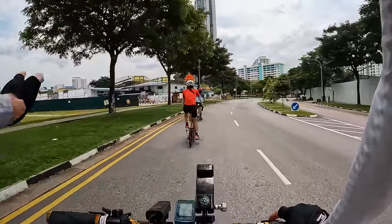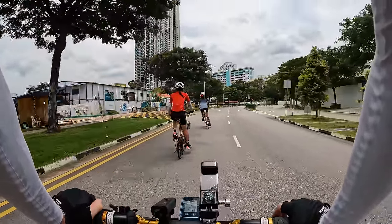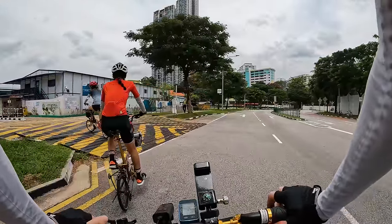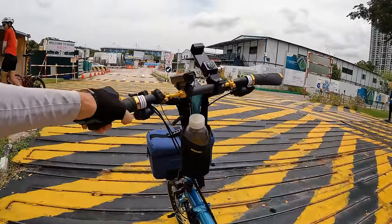I am wearing some arm sleeve covers today. The reason for that is I didn't put enough sunscreen on yesterday during the long ride, so I did get a little sunburnt on my arms and I don't want it to get worse, so I'll put it on just to be safe.